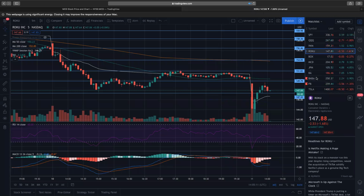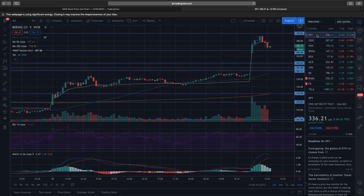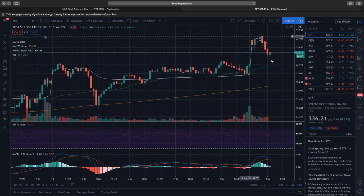So pretty much watching Roku, Baba, and Boeing right now, guys. SPY is kind of looking choppy. We'll see if it can turn around here. Nice Geof, 10%. Good job.